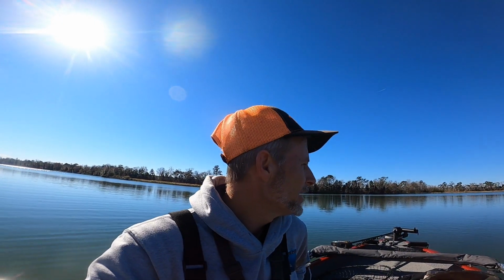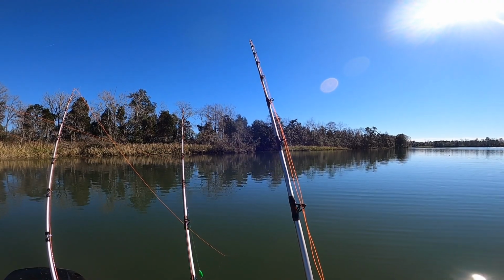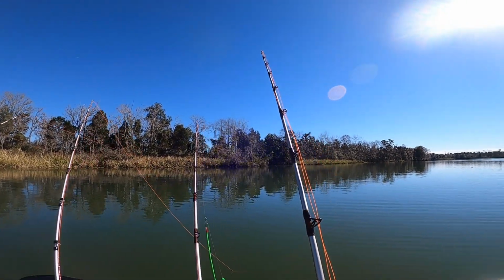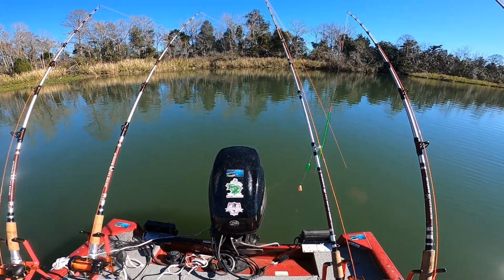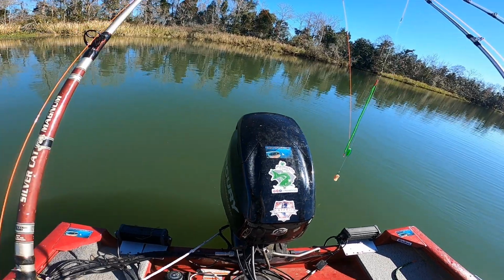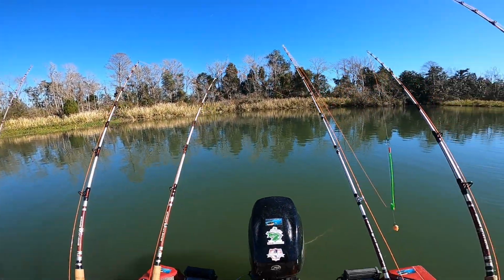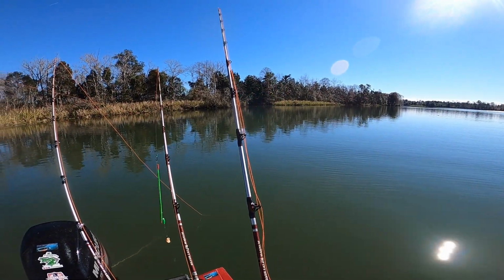Okay, welcome to Fishing in Gear. So let me show you where we're fishing. The rice field's right on the other side of this tree line, and that's a little opening right there. The boat was kind of turned more. You can see he pulled my anchor rope loose a little bit, so we'll tighten that back up. So that's the opening right to the rice field.